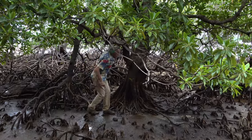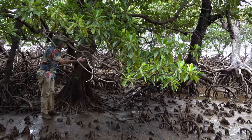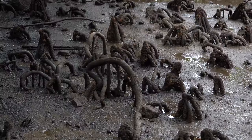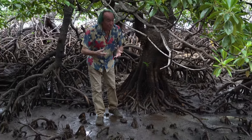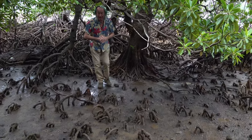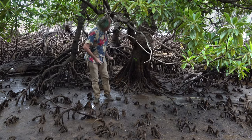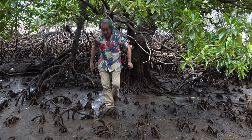We see actually that this tree is totally different from the other Rhizophora with big arcs. We see it has no arcs at all at the base, and all these roots emerging, pneumatophorous roots, allowing it to collect oxygen, of course, in this very muddy and salted area, and also in some way to extract the excess of salt, of course. So we see two different species in this area.